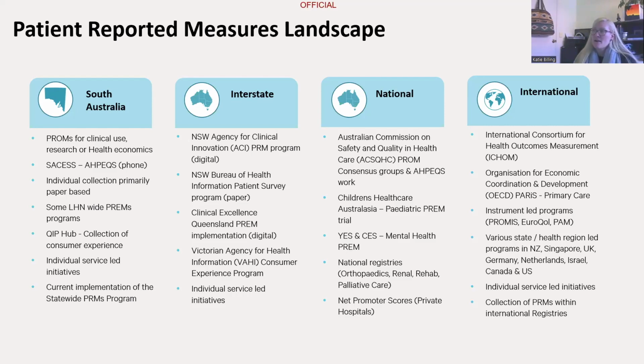Internationally, there are some big movements, one being ICHOM, which is enormous, and that is a consortium for health outcome measures. There is the PaRIS, so the development of a tool through the OECD happening at an international level, and other various programs. Again, there are a collection of PREMs happening through individual service-led initiatives and across organisations, and importantly for really different motives, so for really different reasons.